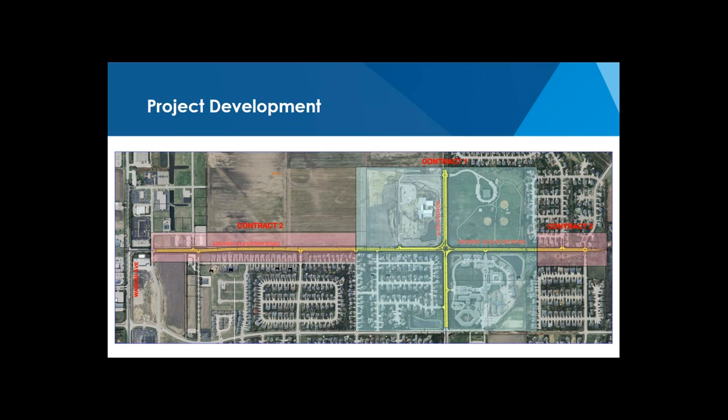Contract two, which is currently under design, extends to the south to the improvements that were completed along with the Wabash Avenue project in 2016-2017. So once completed, the entire project, Archer Elevator Road will be improved from Wabash Avenue all the way to Greenbrier Drive, which is at the right-hand side of this image, which is a City of Springfield minor arterial roadway.